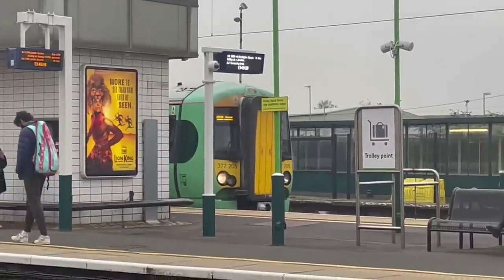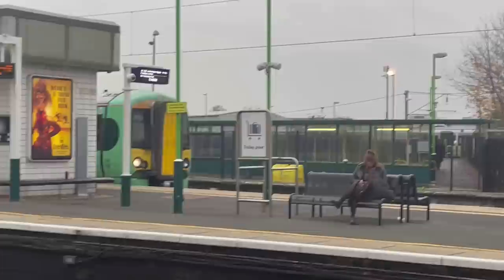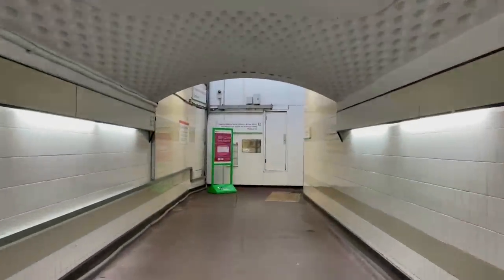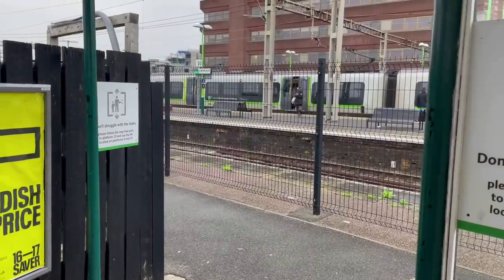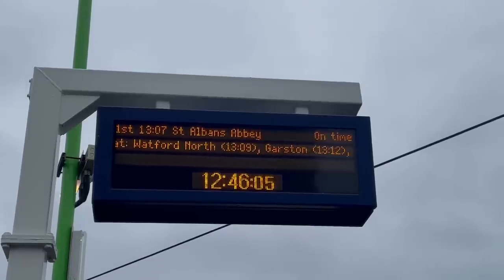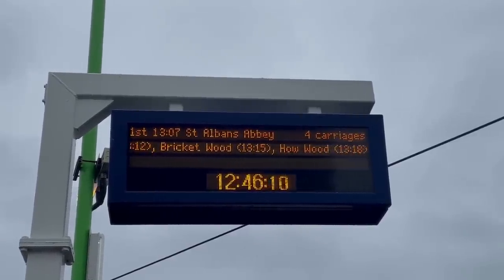Southern trains start here in Bay Platform 10, operating services to Clapham Junction via the West London Line. However, some services extend to East Croydon. Separate from the main station and down a sort of alleyway, we find Platform 11, the platform being dedicated to the St Albans Abbey service. It is, of course, a through road to allow for empty stock movements, etc.